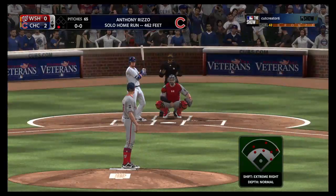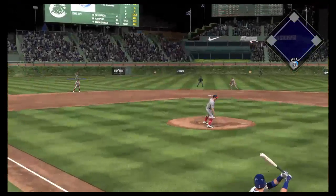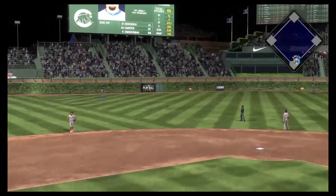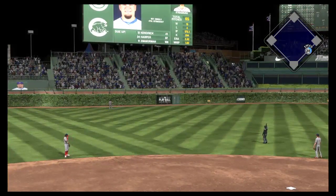Digging in to try it again, Kyle Schwarber. A hit in 2 tries so far. Oh, there it goes. In the air to left center, and you can forget about this one. Back-to-back home runs.